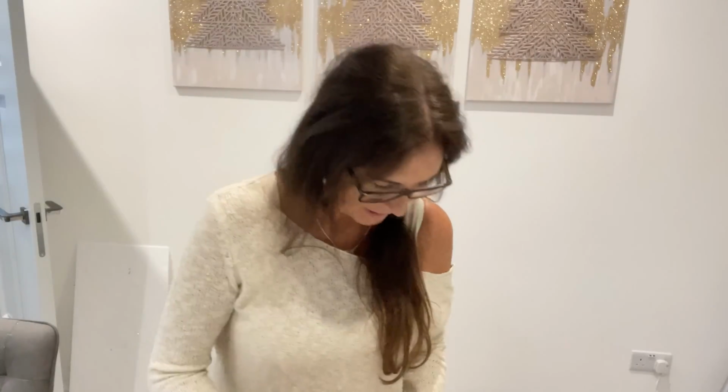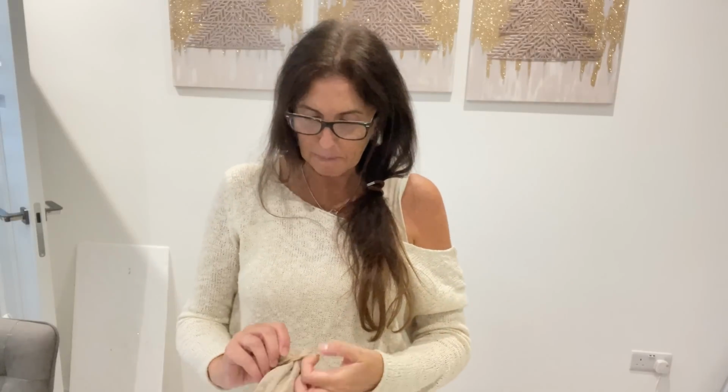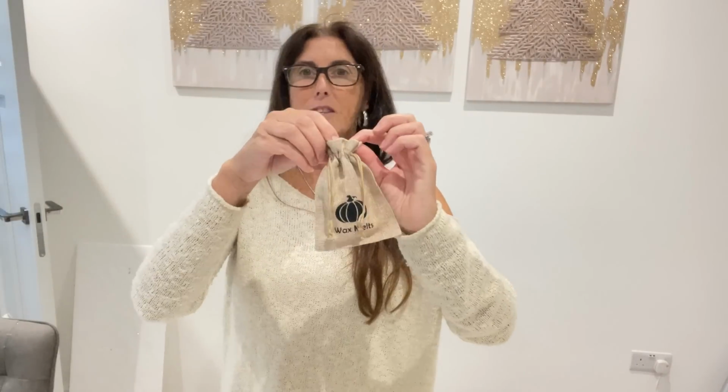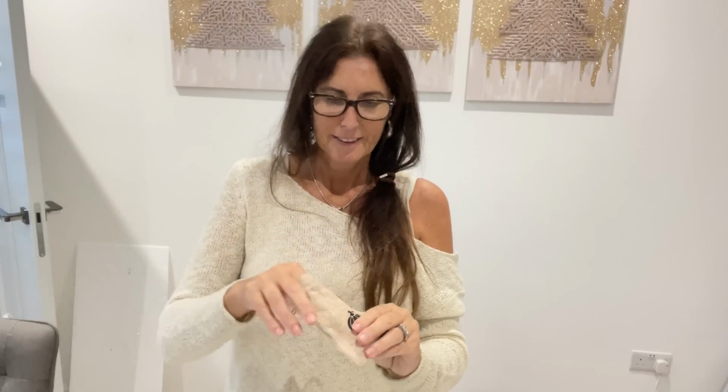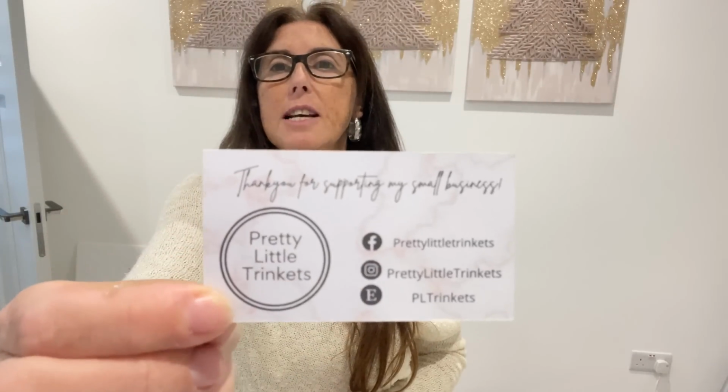Absolutely gorgeous. And then on the back, you've got the details about the candle wax. And then I'm presuming that the pumpkin one is going to be, I love these little bags, yeah, look at that, little pumpkins. So I'm going to be lighting those. You may be able to take a screenshot of the details.